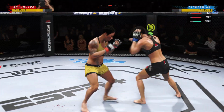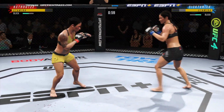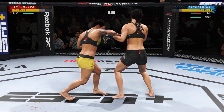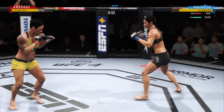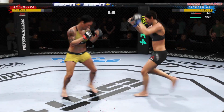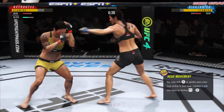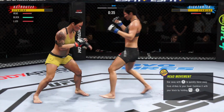Can't take many of those. You better check. Oh, how good was that right hand? Beautiful connection by her there. Right down the pipe and right on the chin. Oh, good series of punches by her there. She's in her zone. She's flowing right now. Protect your face. That strike blocked by Andrade. Leg kick.